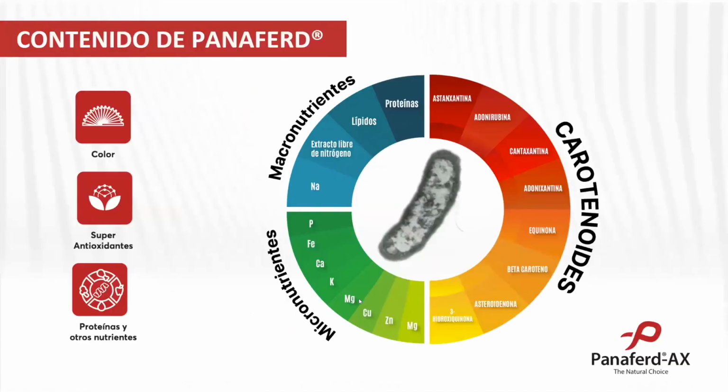What's interesting with the natural carotenoids is that you will find three very important nutrients here. Of course, you will find carotenoids. We'll talk about that later on and in more detail. But you have also, of course, micronutrients, especially phosphorus. You have also zinc, which is very important for shrimp. You have calcium as well, magnesium, a bit of iron. So that's the type of micronutrients that the shrimp can use when you include Panaferd.